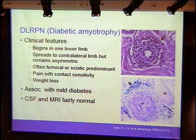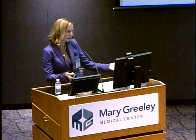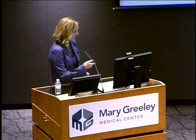And this is bleeding, so this is hemosiderin that's depositing around those blood vessels. And so it's really an ischemic microvasculitis type process, again, in mild diabetics. And we don't know particularly what is leading to this because we know it happens in non-diabetics as well, but it seems to be more common in diabetics, or it's at least a recognized syndrome there. So what role diabetes is truly playing is unclear, but it's an important syndrome to recognize.